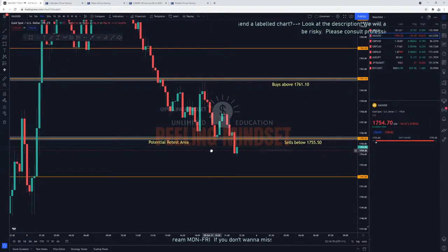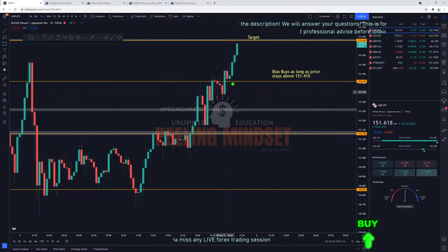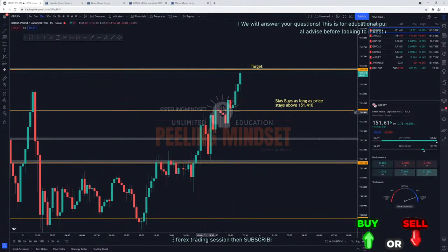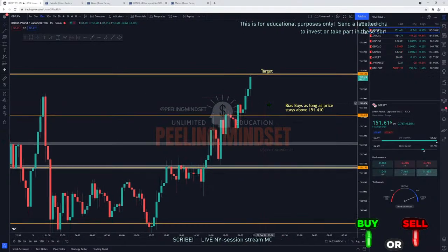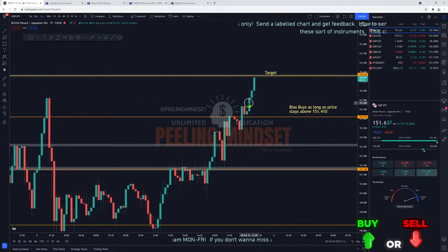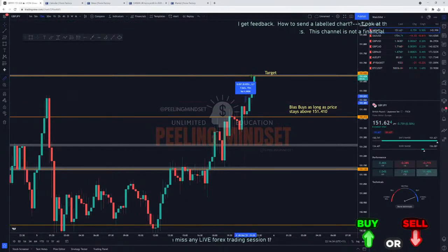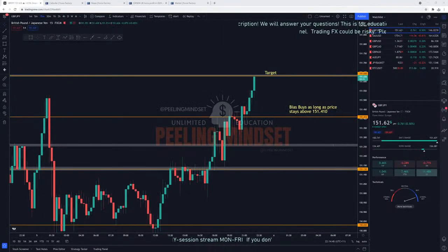Alrighty, so looks like New York volume is still stagnant. Looks like everything got poured into GJ here. So GJ was the move. Buys of 151.410 was the move right here. Beautiful. 151.630 has been hit. Crazy.